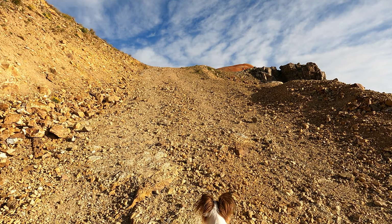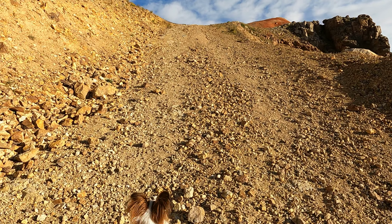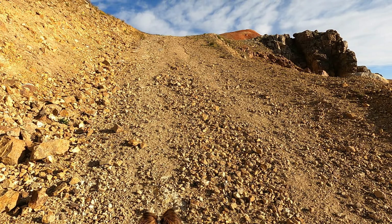We are gaining some ground up here. But man, what a steep road. Props to the guy who owns this property, who runs private jeep tours up here. I myself only use four-wheel drive on my feet, because man, this is one steep road.